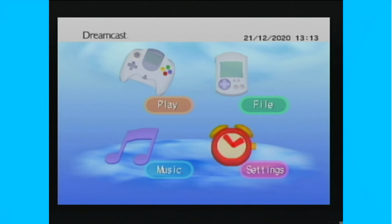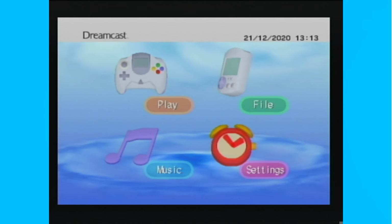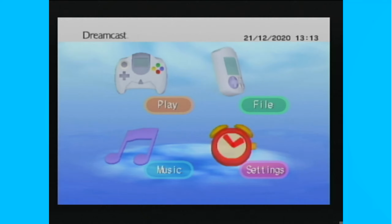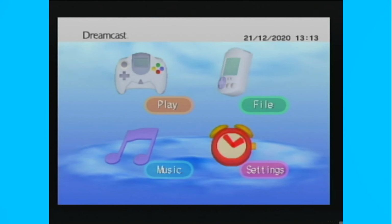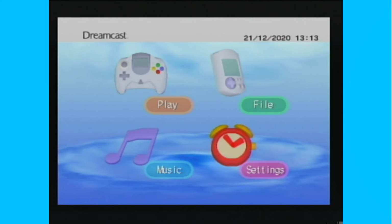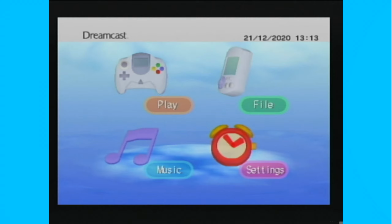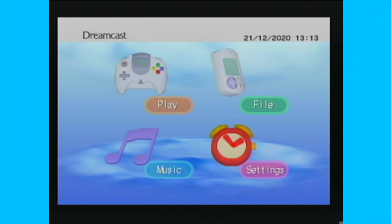And this was actually an advanced console for its time. Online features, dial-up, it wasn't until later they introduced a broadband adapter. And unfortunately, on my device, I still only got the dial-up device. I don't think we got broadband adapters for Dreamcast here in the UK, but yeah, the interface.